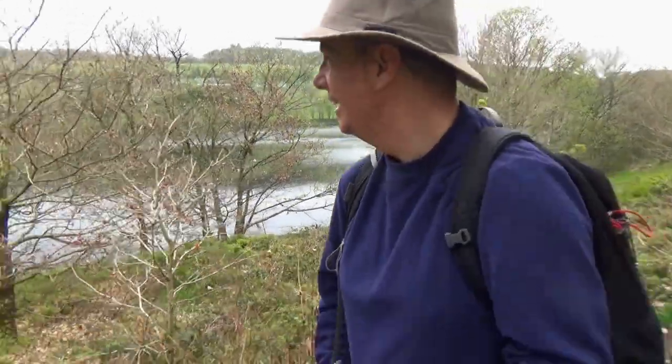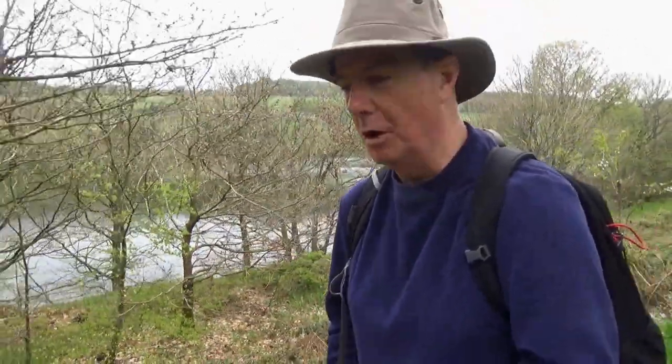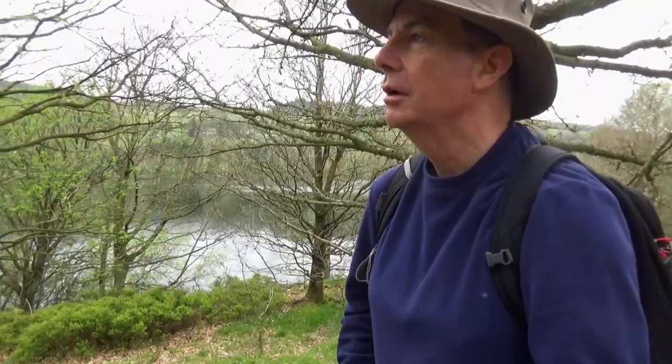This is a nice pleasant walk beside the reservoir now. Dale Dyke Reservoir. Never walked beside it before. Just seen it from the distance, because you can see it from some of the lanes that you drive along up in the hills there.